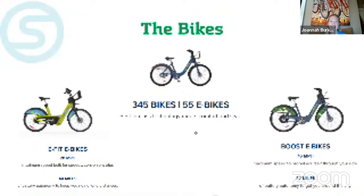So here's the bikes. Like I mentioned earlier, we were so grateful to get some pedal assist bikes about a year and a half ago. They get about 7-to-1 trips compared to our people powered bikes. They are super fun. They go fast, and make life so much easier with all the hills that we have in Chattanooga. And they're just fun.